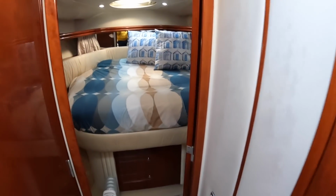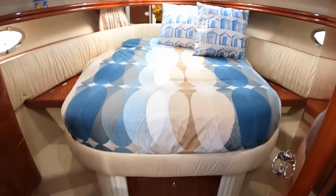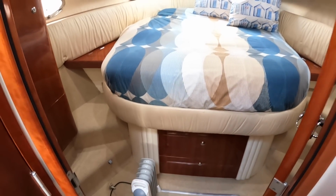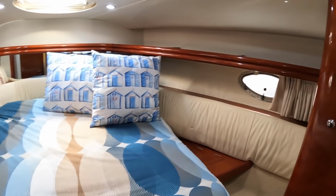So, owner cabin up here, right in the bow. Nice size. Again, it's all you could need, isn't it, really? You might notice there's radiators about the place. These are just for the winter because the boat's not currently in use. It just keeps a little bit of heat in here, which is not a bad idea at all. I have one on my boat while it's out the water for the winter.